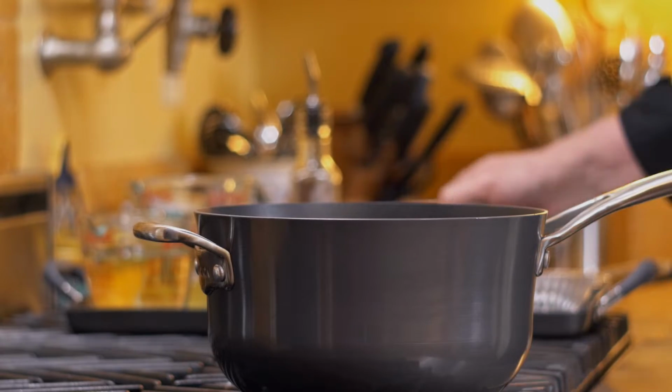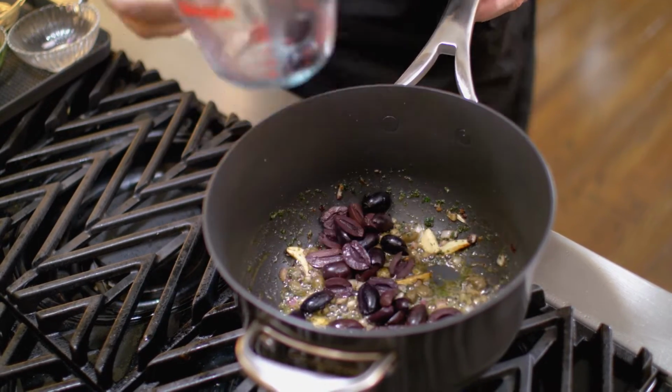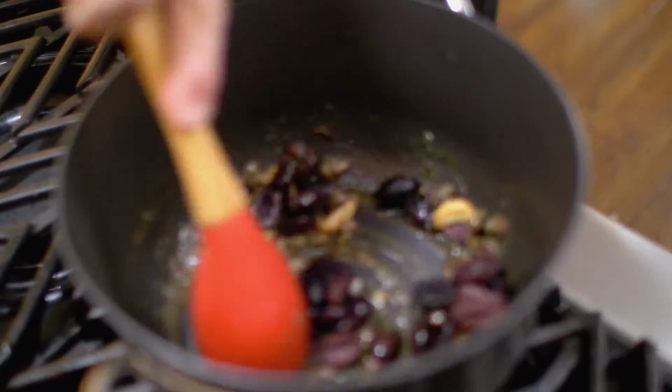Next thing we're going to do, some Kalamata olives, which I have cut in half. Make sure that you take the stone out. This is at the very core of our sauce as to what we want to do.